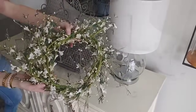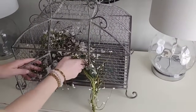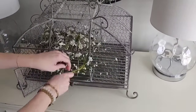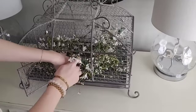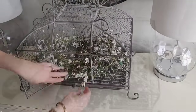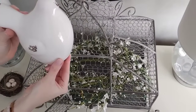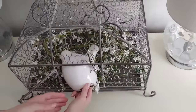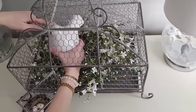So for spring, I decided to take this garland and I'm going to put it in. The one downside to this bird cage is the only opening is through this really small door. So whatever I use, I have to be able to fit it through there. But these florals are so pretty. And then I thought I would go in with this really chubby, chippy bird that is so cute. And I'm going to add that right into the center of the bird cage.